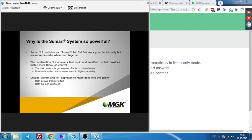So if you're going to do a band treatment around a house, do that band treatment. If you're going to go inside and do any kind of liquid residuals, do that. Go outside, look around the bases of trees, look in bark mulch, look for areas where they may be nesting. But the most important thing is to find those trails.